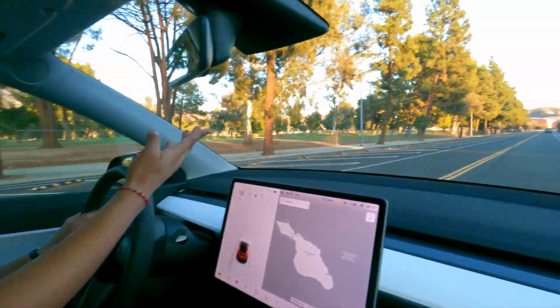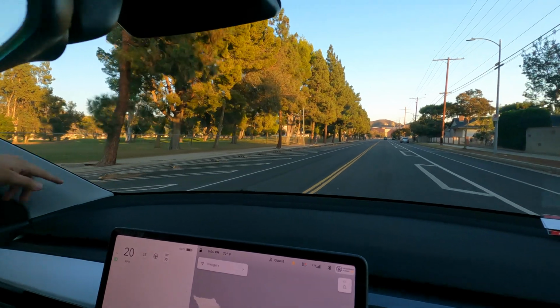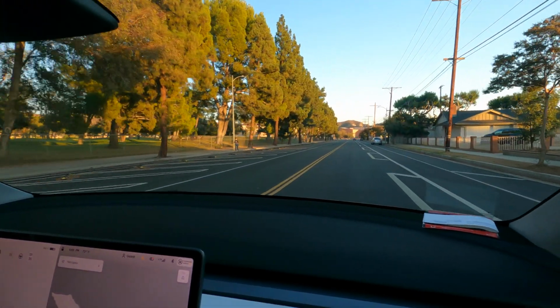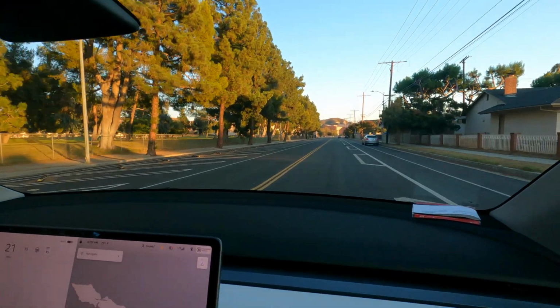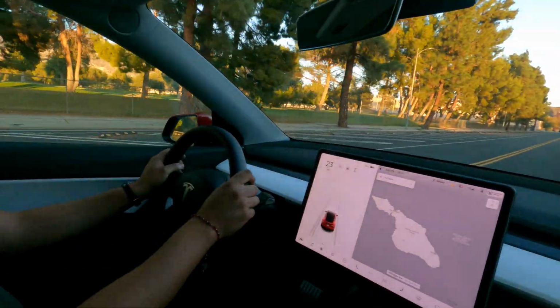Looking forward, you can see really nicely. Again, the dash is really low, so you can see really low and pretty nice. The seat can be raised too in case you're a little shorter. Besides that, your visibility is really good, and checking your blind spot is pretty easy.